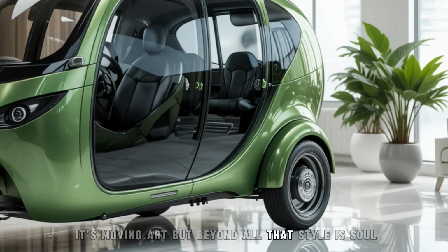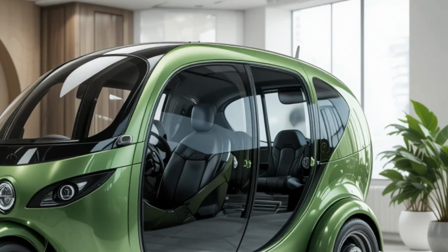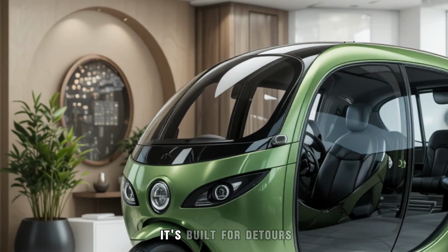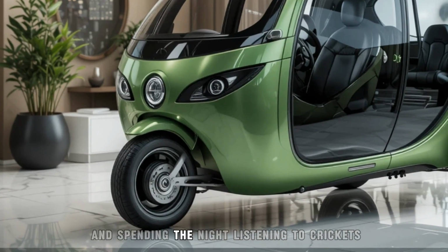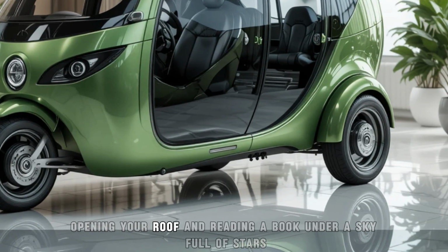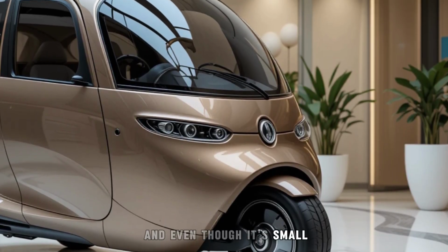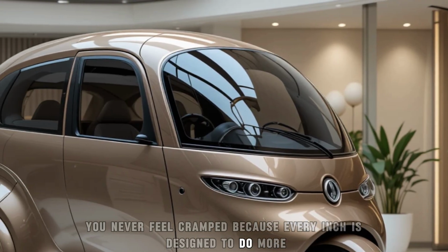But beyond all that style, is soul. This thing wasn't built to rush. It wasn't built for crowded highways or hotel check-ins. It's built for detours. For finding a clearing in the woods and spending the night listening to crickets. For parking by a lake, opening your roof, and reading a book under a sky full of stars. And even though it's small, you never feel cramped. Because every inch is designed to do more.